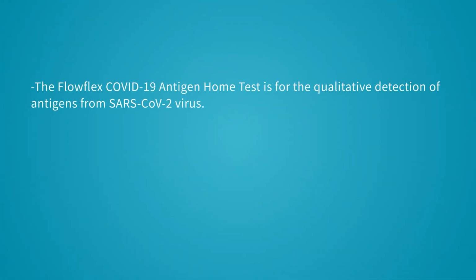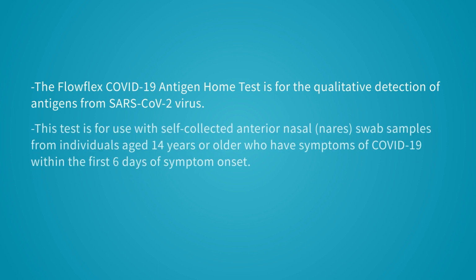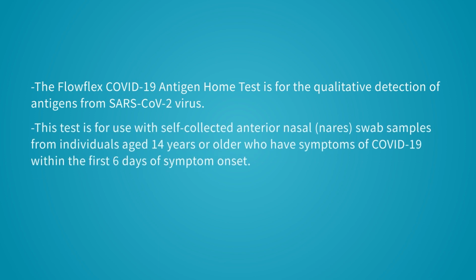The Flowflex COVID-19 Antigen Home Test is for the qualitative detection of antigens from SARS-CoV-2 virus. This test is for use with self-collected anterior nasal swab samples from individuals aged 14 years or older who have symptoms of COVID-19 within the first 6 days of symptom onset.